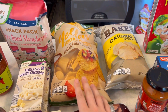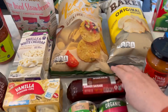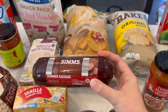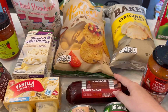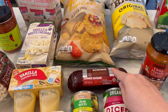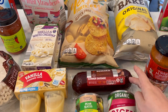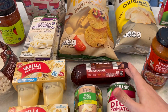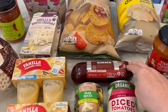We did pick up some more tortilla chips. That will be something that we eat the salsa with. If you've seen any of my shorts on YouTube, I like to give these to my kids for like a protein for lunch. I take the casing off, I chop it up, and then I'll serve them with crackers, cheese, some of the dried strawberries, pretzels, any kind of fruit, really anything, like kind of like their own little charcuterie board, and they really like that.